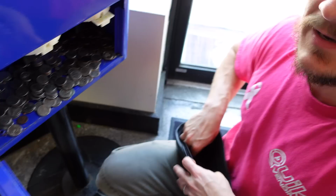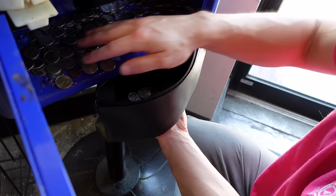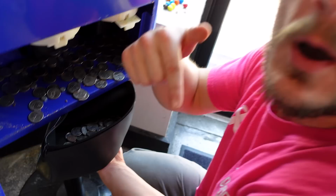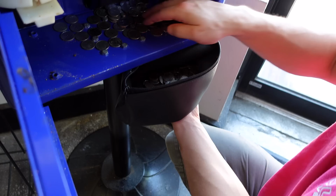Okay, let's try this again. Oh, goodness gracious. There we go. This is probably like 60, 70, if I had to guess. I'm guessing now in advance, so you know it's not rigged in case it's like 60 or 70. I'm gonna go with, I think there's like 40 in the bag and like 90 on the ground.